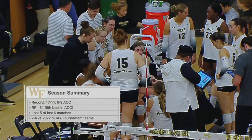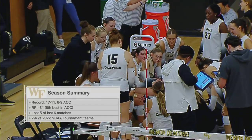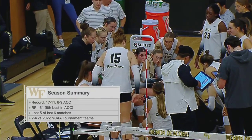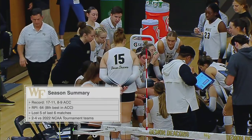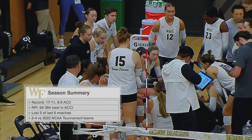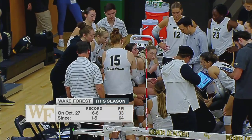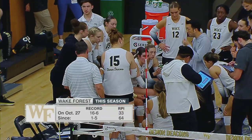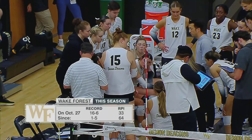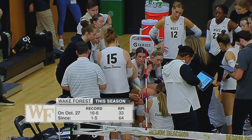I feel like the decline started at that Carolina game. So they played Carolina at home. They were coming in with an RPI of 44. Really needed to win that game and then proceed to win the rest of the games, which were all against opponents that they had beaten before. And you can see here that RPI up, got as high as 33. And since then, the 1-5 record really has caused that tremendous drop.